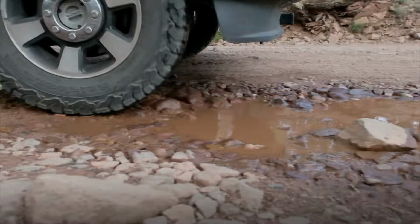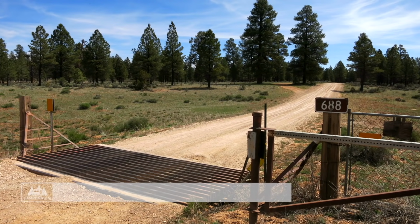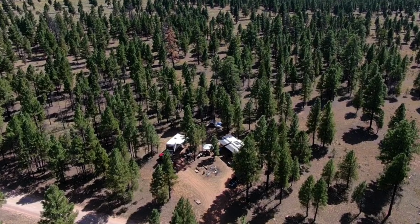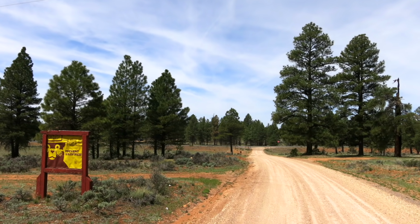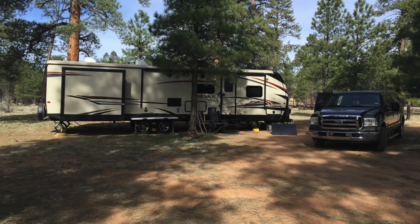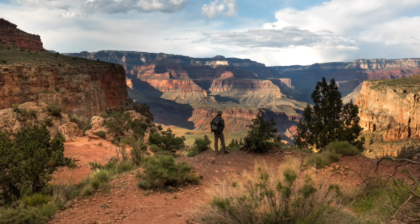Let's kick it off with one of the highest rated free camping areas in the north, near the epic south rim of the Grand Canyon. There's Forest Road 688 in the Kaibab National Forest. Chelsea's review said, "Great way to camp for free by the Grand Canyon. We stayed 3 nights, arriving on a Thursday. The site was easy to access, but the road was pretty dusty, which is to be expected. We had enough sun to use our solar panels, but also had plenty of trees for shade and hammocks. We would definitely camp here again."